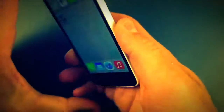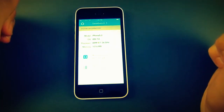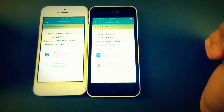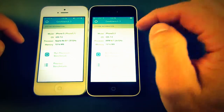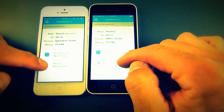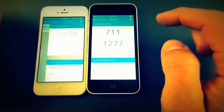Now, as I mentioned, the iPhone 5C is basically an iPhone 5 with a slightly larger battery and a plastic shell. And if we look at our Geekbench scores, that pretty much confirms it. So we have an ARM processor clocked at 1.3 on the iPhone 5. It looks like it's clocked down on the iPhone 5C. I'm not sure why that is. So it's 1.26 gigahertz. But if you look at our benchmark, you can see also 1 gig of RAM. If we look at our benchmark scores, you can see they're pretty much even.